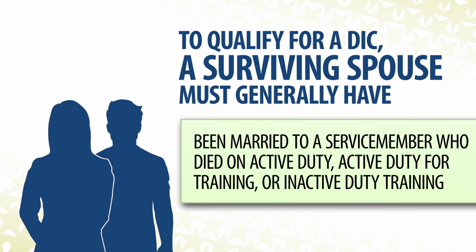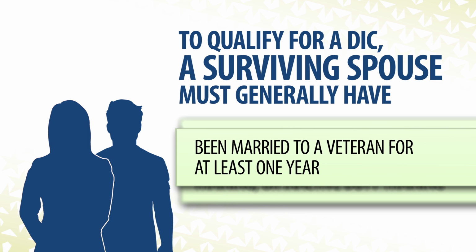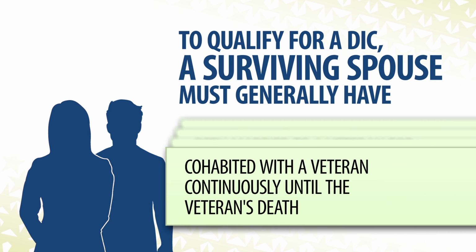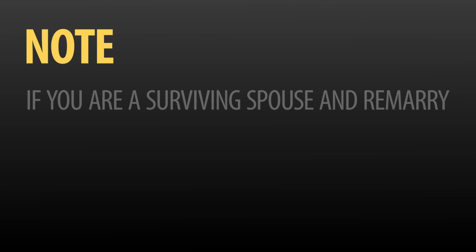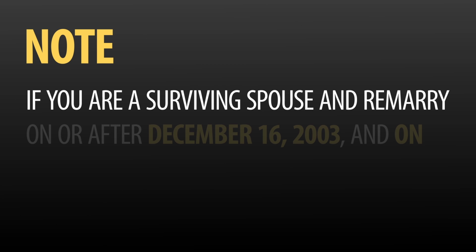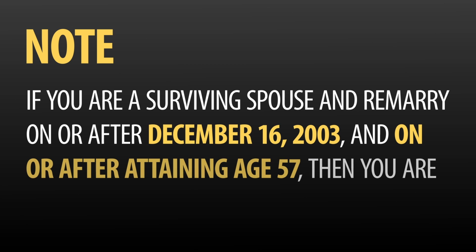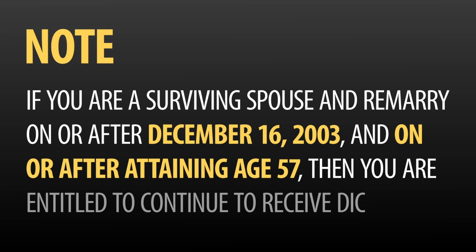To qualify for a DIC, a surviving spouse must generally have been married to a service member who died on active duty, active duty for training, or inactive duty training, or been married to a veteran for at least 1 year, or had a child with a veteran, and cohabited with a veteran continuously until the veteran's death, or if separated, was not at fault for the separation, and is not currently remarried. Note that if you are a surviving spouse and remarry on or after December 16, 2003, and on or after attaining age 57, then you are entitled to continue to receive DIC.